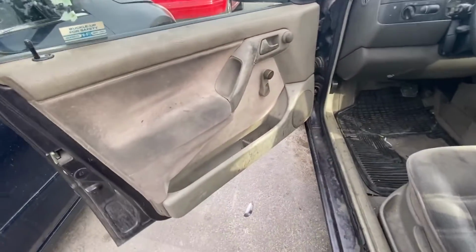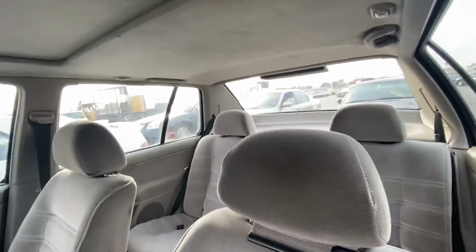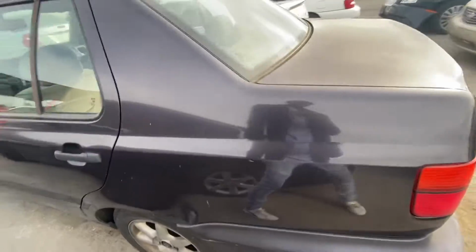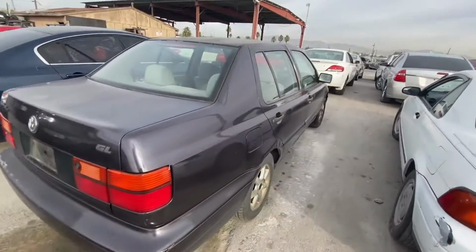Let's take a look at this. Whoa, look at this inside, just super, super whooped. This had to be a mechanic's car, and he just hopped in here every day with oil and all that. I don't know. Looks pretty whooped, so we're just gonna keep it moving.